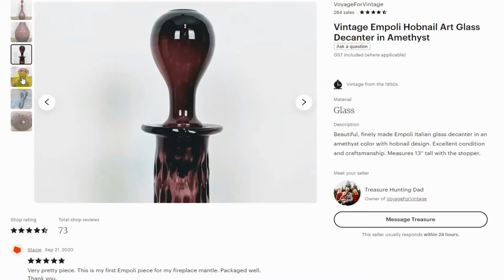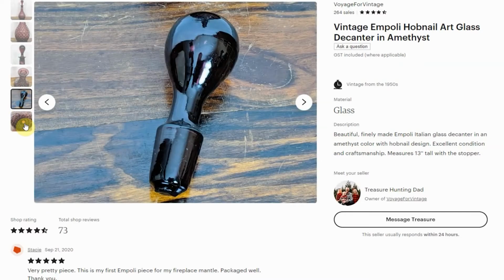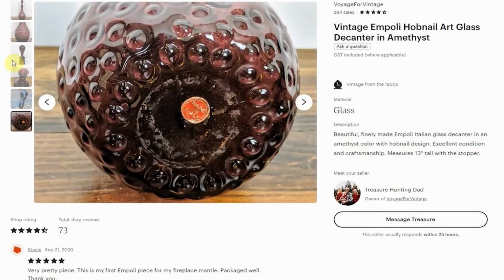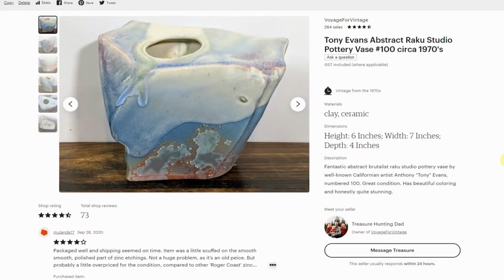And this decanter is in really good shape. Here's the stopper on the top. And I knew this was Empoli, one, because of the style, and two, because of this older made in Italy sticker. So I bought this one for, I think it was $4.99, and I sold it for $75 and also got a 5-star review.